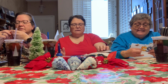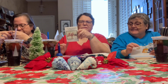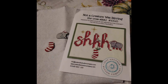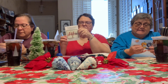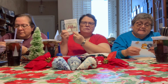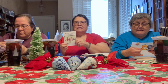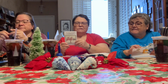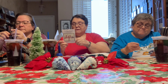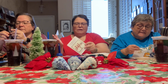And so then I had 3 new starts. This one, I think I talked about last week: you buy the Jabco buttons and you get this little chart free. So this one is Not a Creature Was Stirring, is the name of it. It came with this little stocking button and this little mouse button, and then the chart for this. This is one where I was thinking, oh yeah, I need some threads because I didn't want to dig around, and I couldn't find them. And when we went unexpectedly to Hobby Lobby the other day, I didn't grab any of the correct threads.